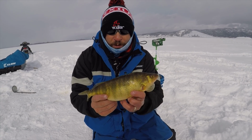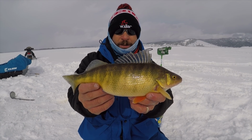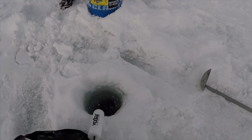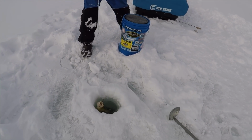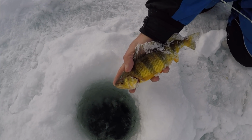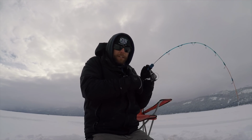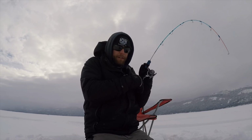It's been a tough bite this weekend, last three days. Catching quality fish, but not as many as we're used to. But I'll take that any day right there. That's nice. Another nice one here. Just about ready to finish out the day here in a bit. Got the storm coming through, so hoping to get a couple more fish before the end of our trip.